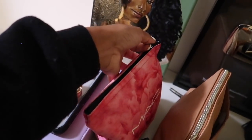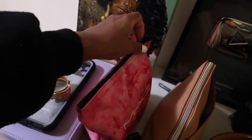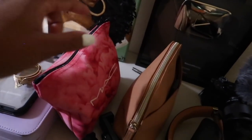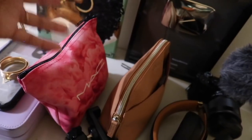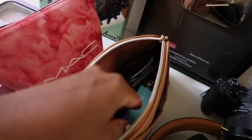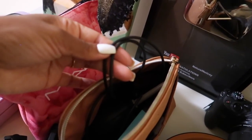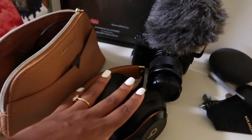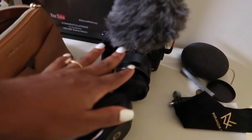In here I have all of my essentials, like medicine, band-aids, Tide to Go, melatonin, things like that. Tampons. And here I have all of my wires and stuff for my camera, just little small knickknacks that I need for my camera, wires for my Beats chargers, things like that, so I can just come to this bag and get what I need. And then my Beats, my main camera that I use for vlogging.